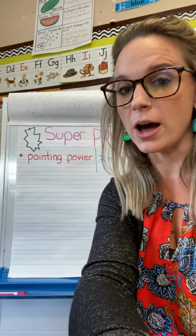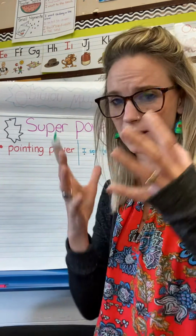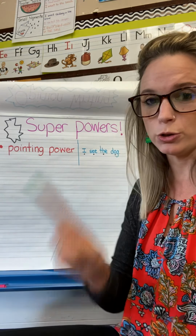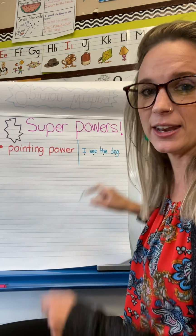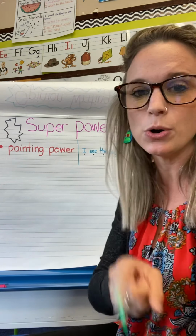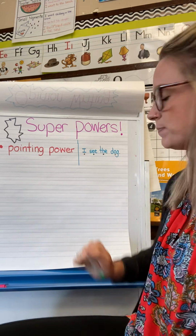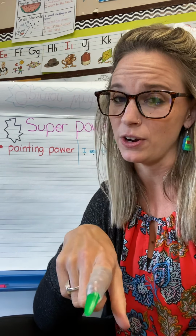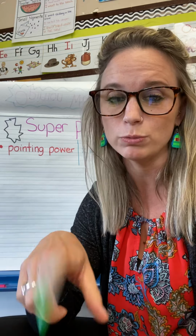From now on, anytime you are reading a book, and next week you're going to have a bunch of books sent home for you, you are to be pointing under each word as you say it, even if you don't know what it says. Even if you're guessing what it says, you are only saying the number of words you see on the page. You use your pointing finger to do so. It's called tracking, which is a very fancy word. It's called tracking because it keeps you on track to read better.